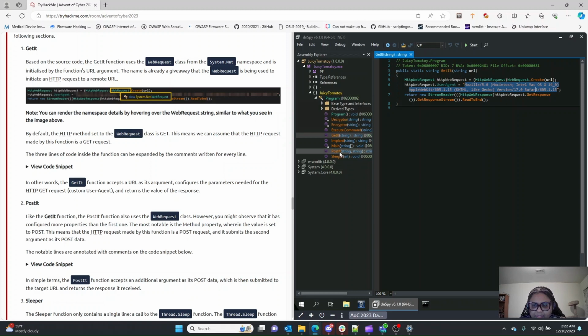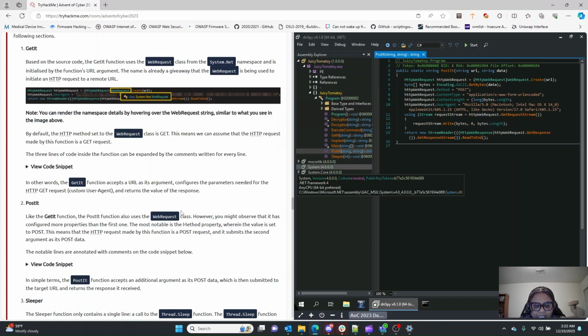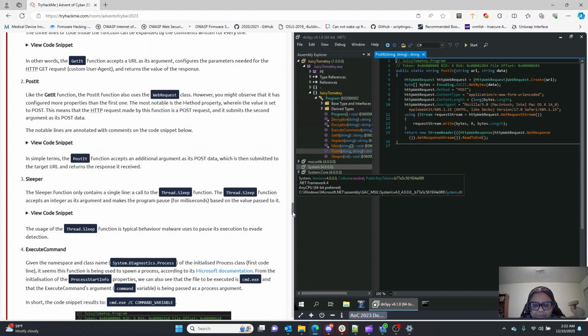PostIt. So that's here. Like the GetIt function, the PostIt function also uses the WebRequest class. However, you might observe that it has configured more properties than the first one. The most notable is the method property, wherein the value is set to POST. So that's here. This means that the HTTP request made by this function is a POST request, and it submits the second argument as its post data. The notable lines are annotated with comments on the code snippet below.